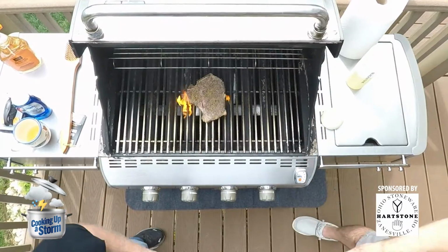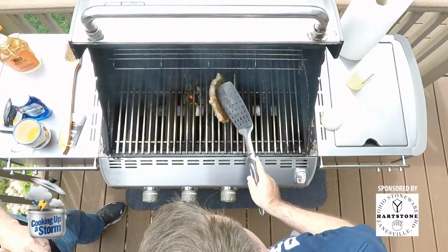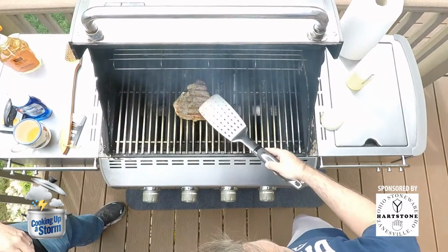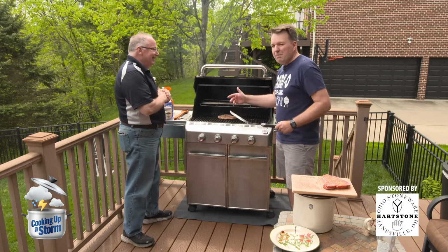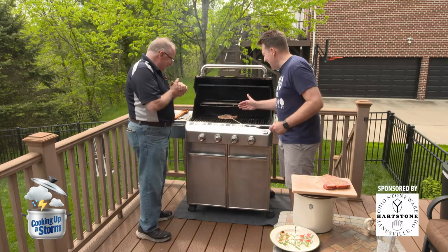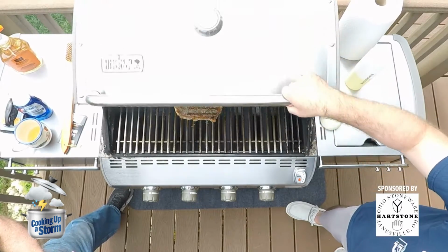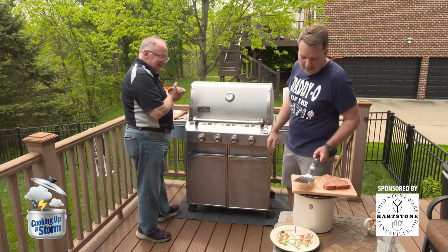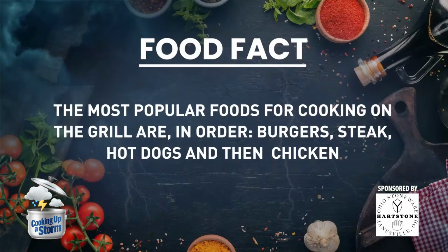So there we go. We're going to see if we have a nice sear on this guy. Just going to do a little flip. Oh, look at them marks. Grill marks. If you want to be real fancy, you do every 2 minutes, and then you have the cross. We're going to do 4 minutes because we're not doing that fancy. We're doing good.